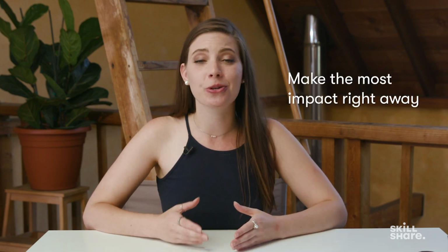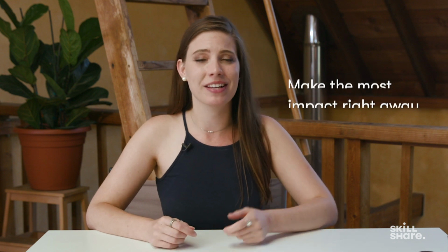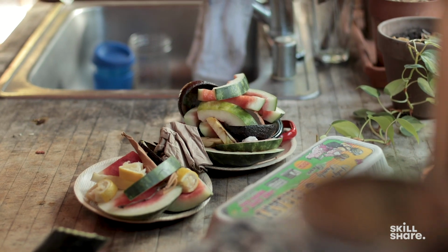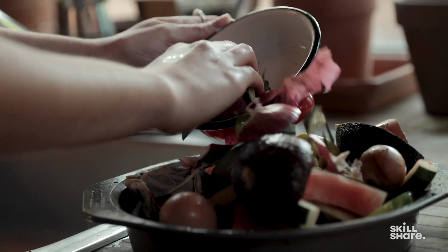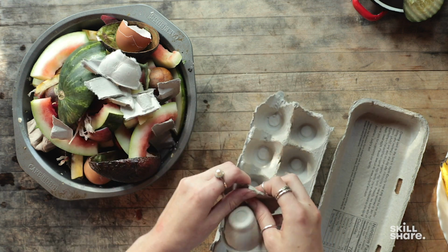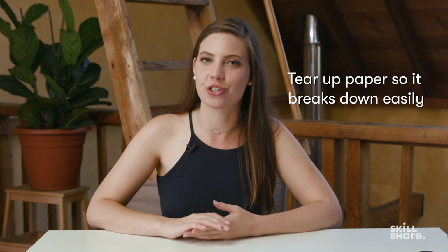And if you really want to make a huge impact in the amount of waste that you're throwing out, composting is a great place to start because on average 50% of a household's waste is actually made up of organic matter. And when I say organic matter, I mean things like hair from your hairbrush, or nail clippings, or of course your food scraps like apple cores and watermelon rinds and eggshells, and of course things like soiled paper. So if you have something like a greasy pizza box, that is actually a great addition into your compost.